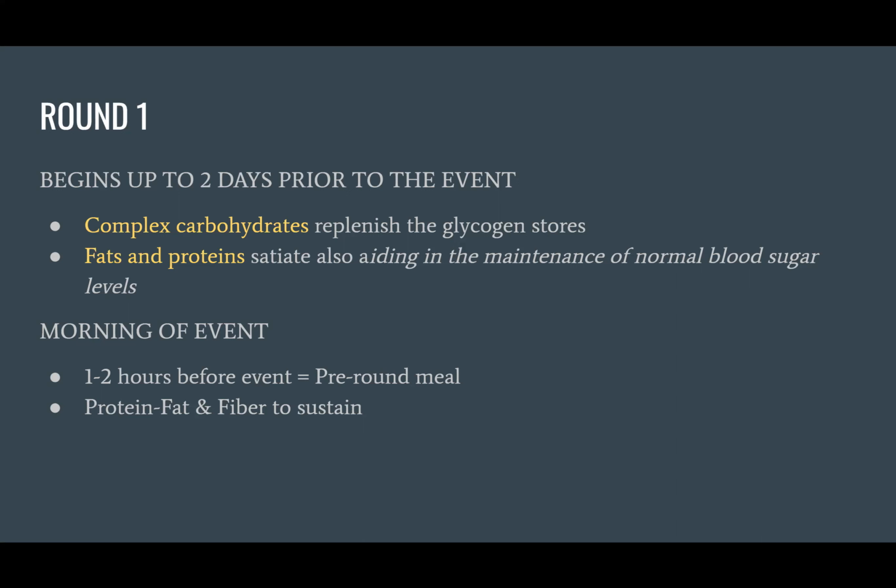So when we pair our carbohydrates with our fats and our proteins, we don't see insulin spikes like we do when we just take in carbohydrates. This is important during our round of golf too, as we'll get to.